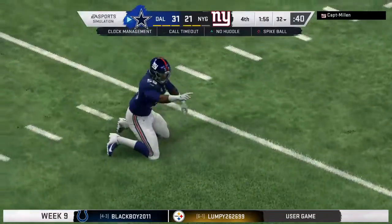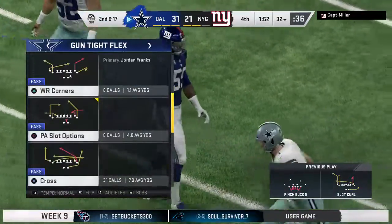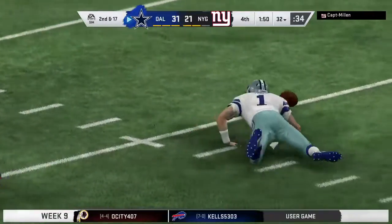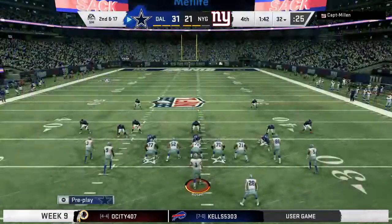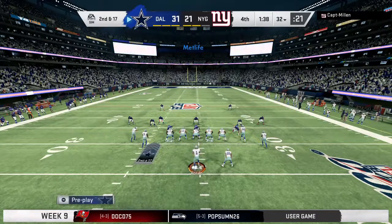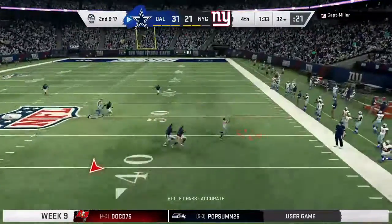Pressure comes and down goes Rosen. Lorenzo Carter has now recorded 10 sacks on the season. This has been a tough one for this offensive line. It appears almost like they've been on roller skates this entire game, the way they've been pushed around. 6 sacks given up in this one. Pass protection has been a problem all night long as they come up facing second and a bundle.